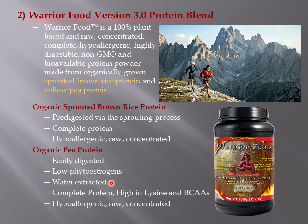And I mentioned that this protein is water extracted. A lot of pea protein on the market actually uses various solvents, very unhealthy solvents, to extract the protein. So our protein is extracted via a water extraction process. And we verified that through solvent testing to verify that no solvents are used in the extraction of the protein in this case.